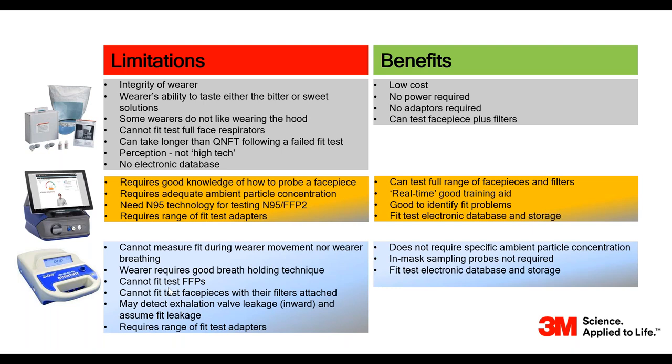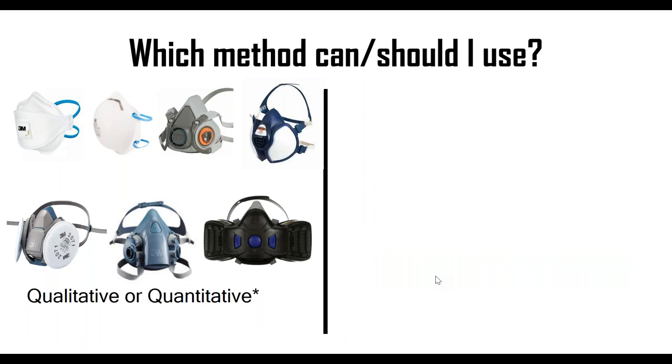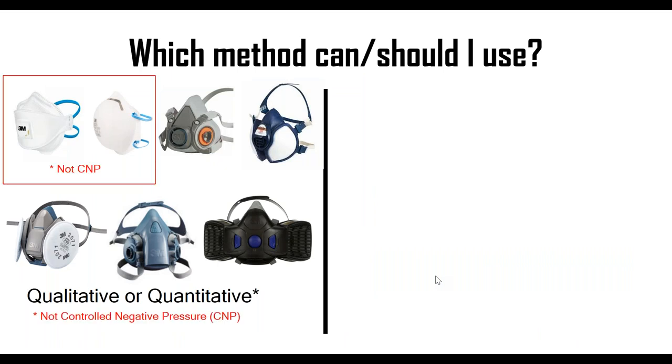So most commonly the CNC method is the predominant method because one machine can fit test the whole range of different respirators. Looking at the different styles of respirators that may or may not be suitable, if you're looking at half face or disposables, qualitative or the CNC quantitative is going to be suitable. Obviously, filtering face pieces are not going to be suitable for controlled negative pressure.